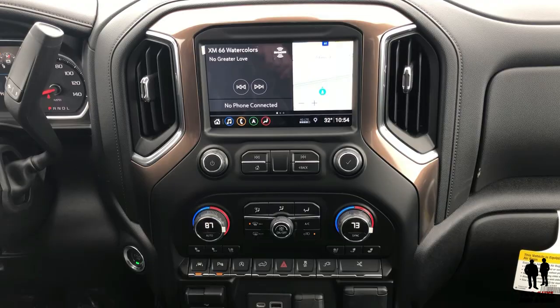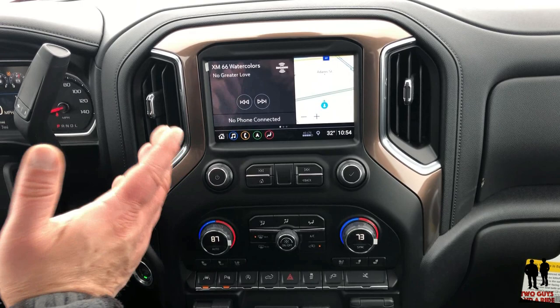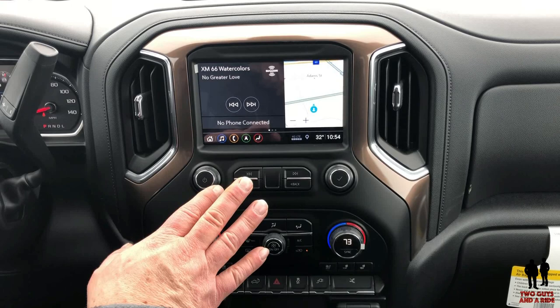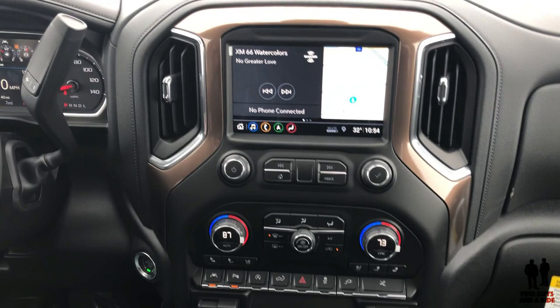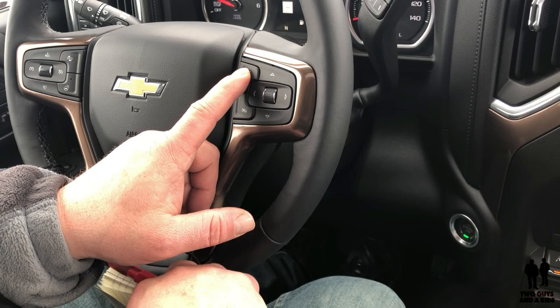So the last thing I'll say about the infotainment system is it does have cloud connected personalization. So you can connect to the cloud and do some other things that you can't do on other stereos. All right, this does have voice command, and the voice command button is up here on the steering wheel, and I believe you can run the navigation in the stereo. So we just push and let it go.